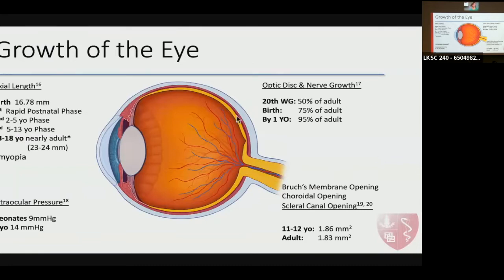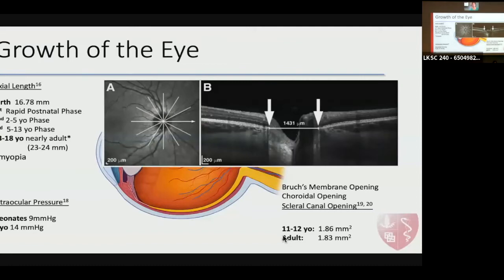When you think of the optic nerve, the optic disc and nerve growth, we think by about 1 year of age, 95% of them will have the size of the eye of an adult. Looking at the scleral opening, between 11 and 12 years old on, we think that the scleral opening is the same as in an adult. So how does this change in their lifetime between the ages of 6 and 12 years old? What is actually changing during that time? So looking at Bruch's membrane and using OCT to figure this out would help us.